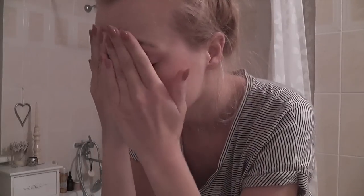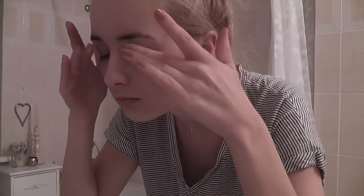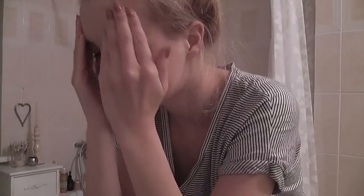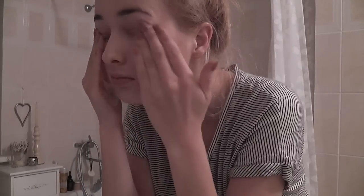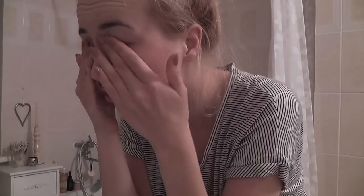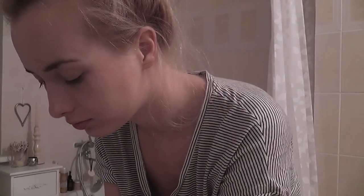I usually do 2 pumps, rub it between my palms, and then massage it into my skin and massage my eyes, really gently removing my mascara. It takes off your mascara so easily without leaving your eyes irritated or red. It doesn't leave your skin red, it leaves your face so smooth, and it doesn't leave it greasy or dry. It just leaves your skin baby soft and moisturized, and it's the best makeup remover ever.